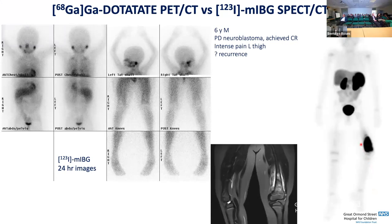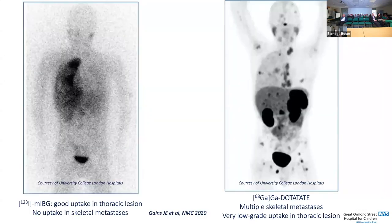And the DOTATATE, look at this, such a prominent uptake there. So MIBG negative and DOTATATE strongly positive. It was treated with molecular therapy with improvement. But on the other hand, you can have neuroblastoma cells that are MIBG avid and DOTATATE non-avid.